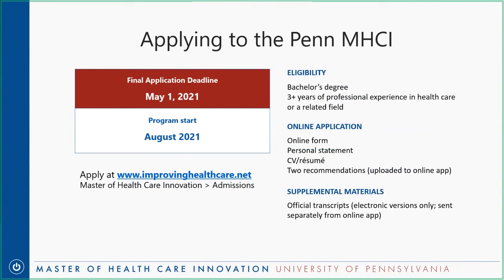And then finally, the only piece that you need to take care of that's outside of that online application form are transcripts. So we ask for official transcripts from colleges that you've attended previously. We do require electronic transcripts that are sent directly from the college to us. If for some reason your previous college can only do hard copy transcripts, just contact me, email me, and let me know, and we'll figure out an alternative way to get them.